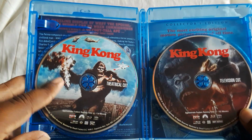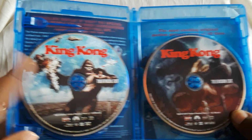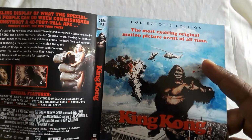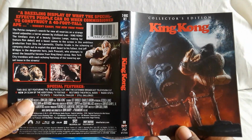Very, very nice. I believe this is the original poster. Yeah, he's on the top of a building. And yeah, it's kind of weird. So here's the reverse side. Here he's on top of two buildings, yeah. The most exciting original motion picture event of all time. Yeah, I believe this was a big, big deal. It's pretty much a remake of the classic first film from 1933.